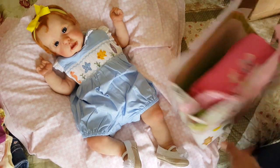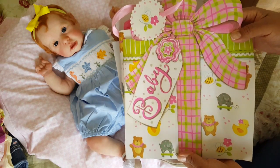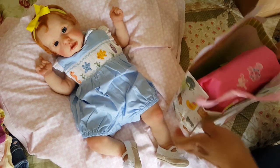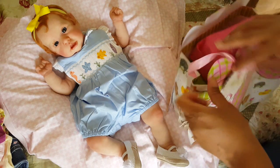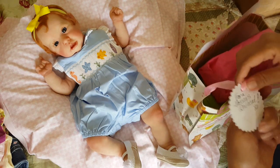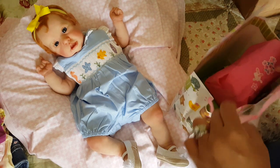But now, Auntie did. Look at this bag. It's so cute. Oh my, it's so cute. Oh, I just can't get over this. For my precious redhead.